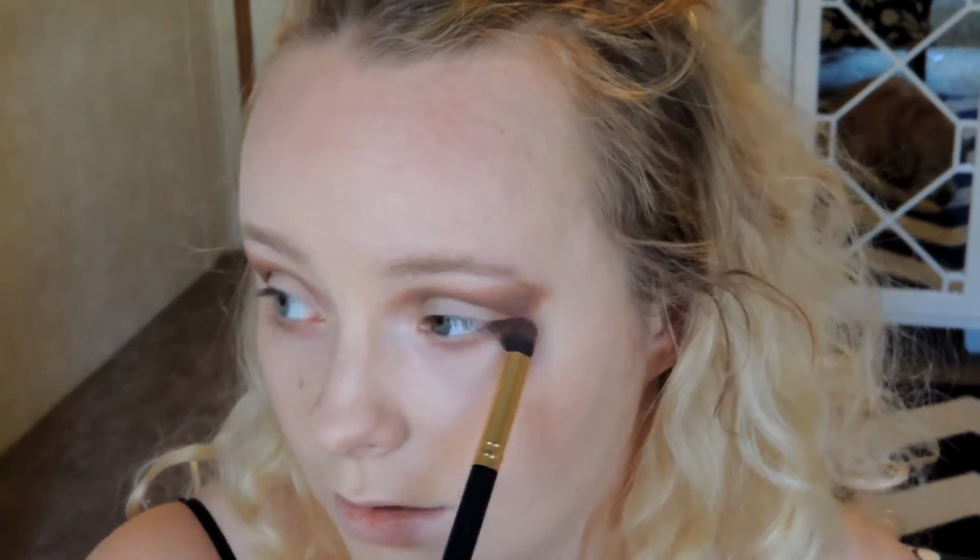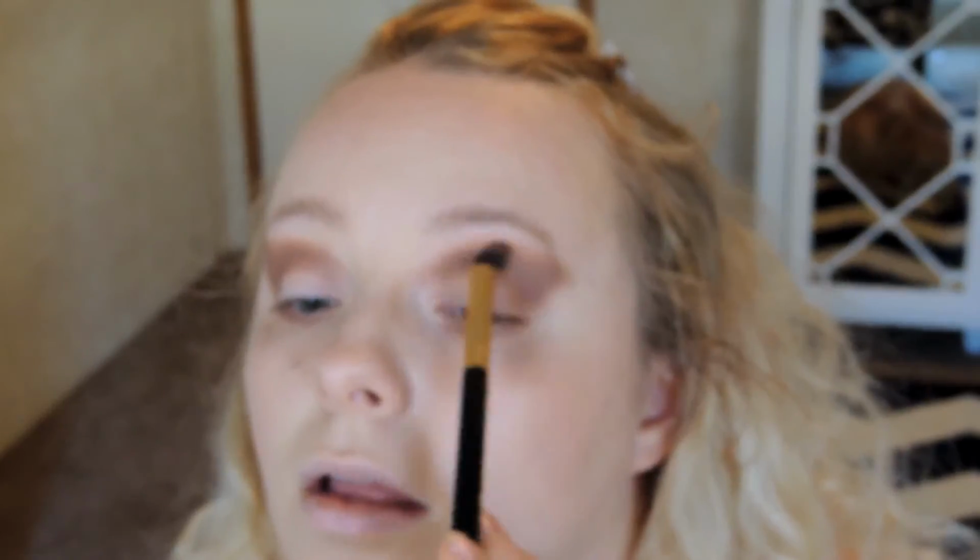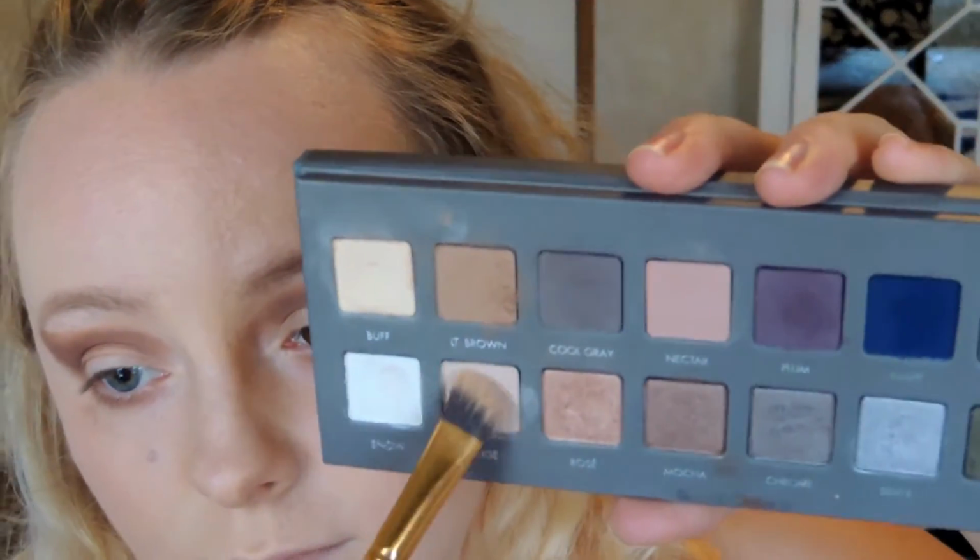and more blending. And I even tilt my head back just because I wanted to make sure that even if I'm opening my eyes or closing my eyes, it looks the same and it looks completely flawless and straight across my eye. You want to do this depending on your eye shape. If you have an eye shape like me, or if you have even more hooded eyes, just do this.